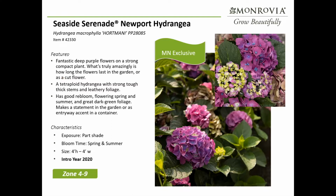And then the thing that makes this really stand out and really unique to the marketplace is that it's a tetraploid. And what being a tetraploid means is it does a couple of things. It shortens the distance between the leaf nodes, which makes the plant naturally really compact and really sturdy. So because the plant is compact, it's not going to fall apart in a big storm event. It also means that the stems are going to be as thick as your thumb, really sturdy, really nice habit.